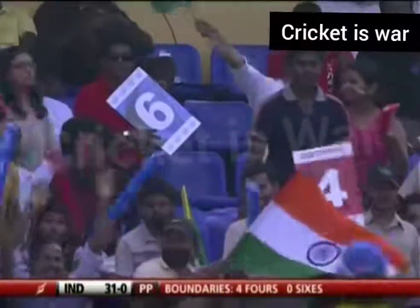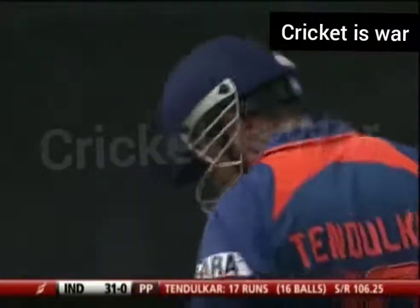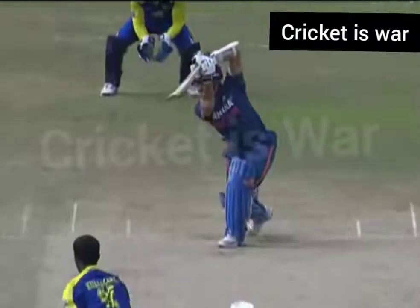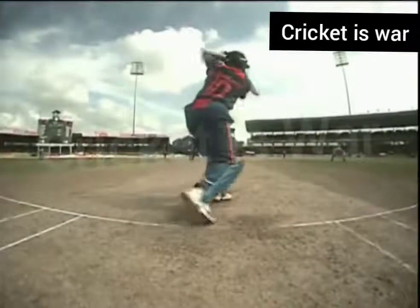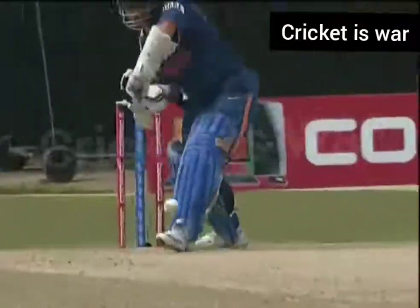Talk about timing. Don't bother moving, and he doesn't. There is Tendulkar's second boundary. Smooth as silk. Have a look at this. Any young kid at home, look at this. Look at the lines. The downswing of the bat, the foot movement. That is what I love about Tendulkar. Such straight lines in his batting.